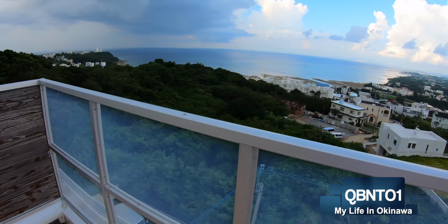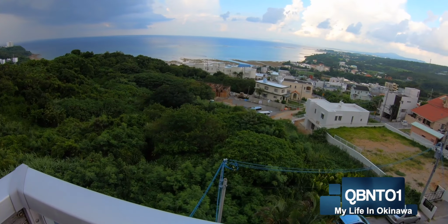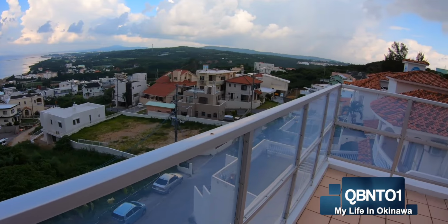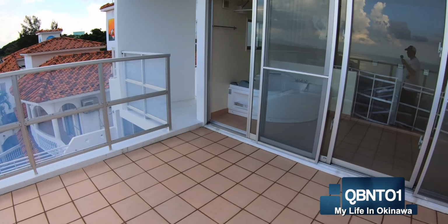And this is an even crazier view. Look at that. Those guys are building a house down there. That'll be ready soon. If you guys are coming to Okinawa, just call YUMI. And look at that, just amazing. You can just go right in here.